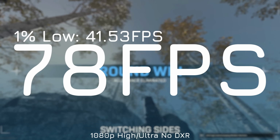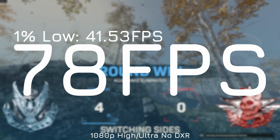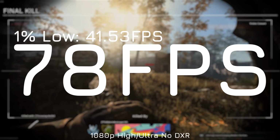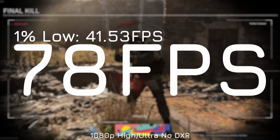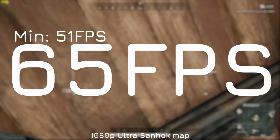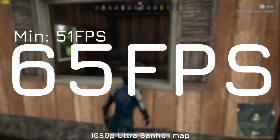When it comes to COD Modern Warfare, this was again at ultra settings, and this was a lot better, 78 FPS with a 1% low of, round it up, 42, although there were a few visual artifacts that may have been driver related when I was testing.